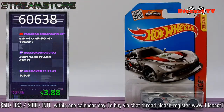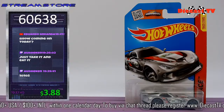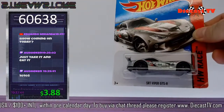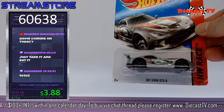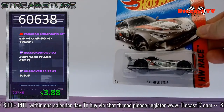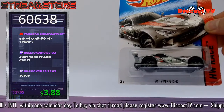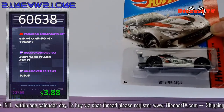Oh boy, nothing gets better than Hot Wheels Racing. Here's the SRT Viper GTSR with nice badges, the green 95 on the hood, nice red and black. Hot Wheels Racing from the Hot Wheels Showdown Hardware Race Series.